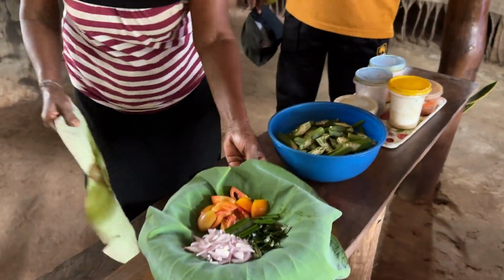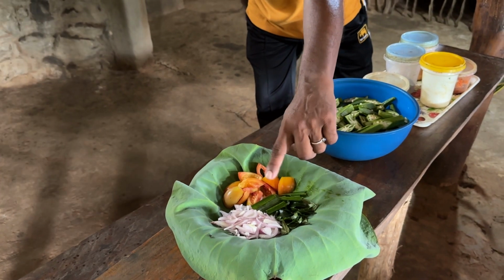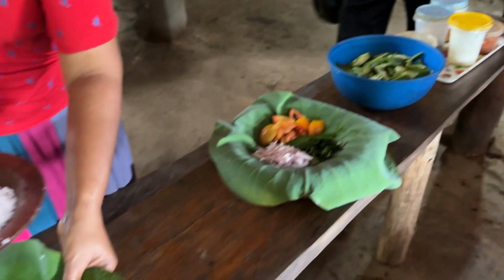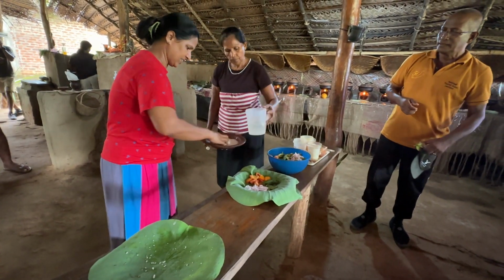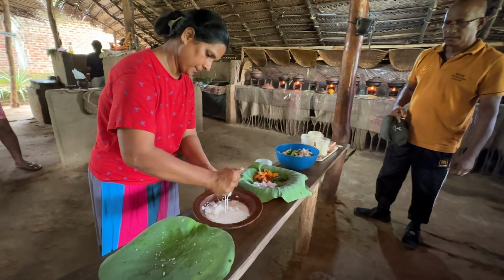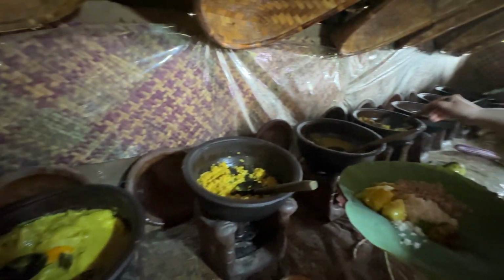Ingredients, they have made it ready. Onions, curry leaves, another curry leaf, pandanus, and tomato. And then the scraped coconut, she's going to squeeze out. She has put some. It's durable and soft.